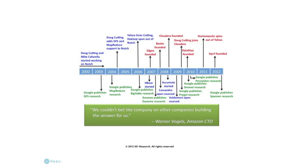Also, as you can see, I hope, maybe not from the timeline here, we see Google as being a significant player in this space. Some interesting open source projects, particularly Nutch, and some of that research from Google coming together with those open source projects to eventually produce Hadoop.